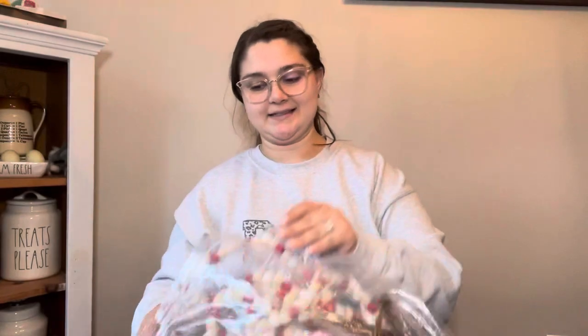So yes, that's how I displayed them. I'm really excited about them. The hearts were from Goodwill and they were $8.99, and I also got a bigger one, but mostly just all of these. And then the garland I got from the Goodwill bins.